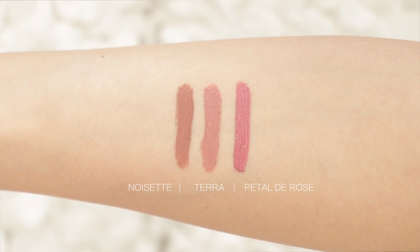And you're going to see a lot of these colors are very similar because I love a muted mauve-y, dusty rose kind of color. So you're going to see that a lot, but let's start with Jouer. I really like their formula because it's not overly drying and uncomfortable on the lips. It actually feels very nice.